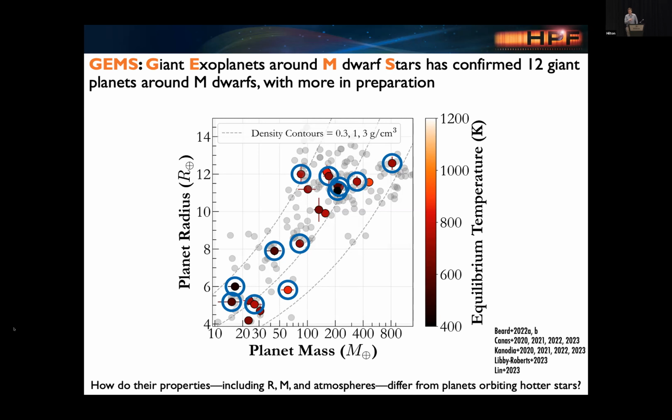This is an effort led by Shubham Kanodia, Caleb Kanyas, and Jessica Libby Roberts, some of whom are here in the audience, and many more as well, highlighted in some of the papers down in the lower right. I invite you to definitely ask them as many questions here during the conference as you can.